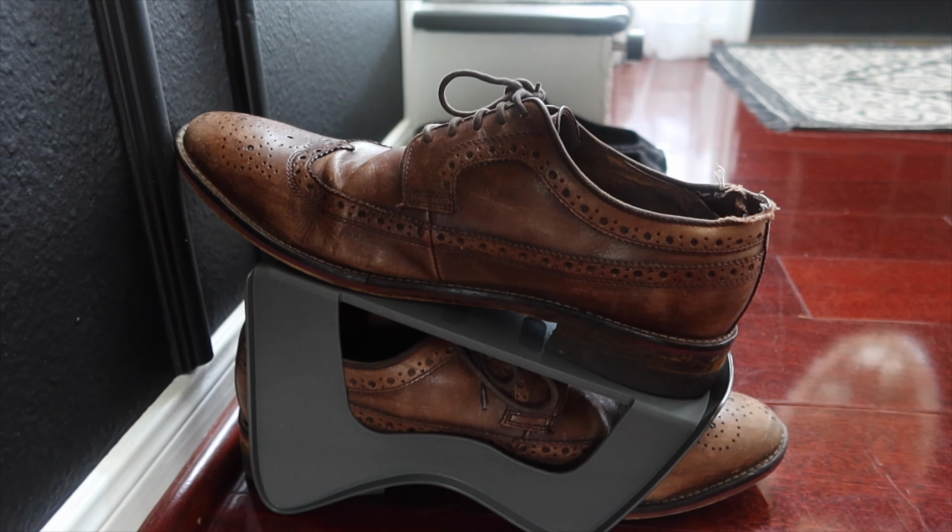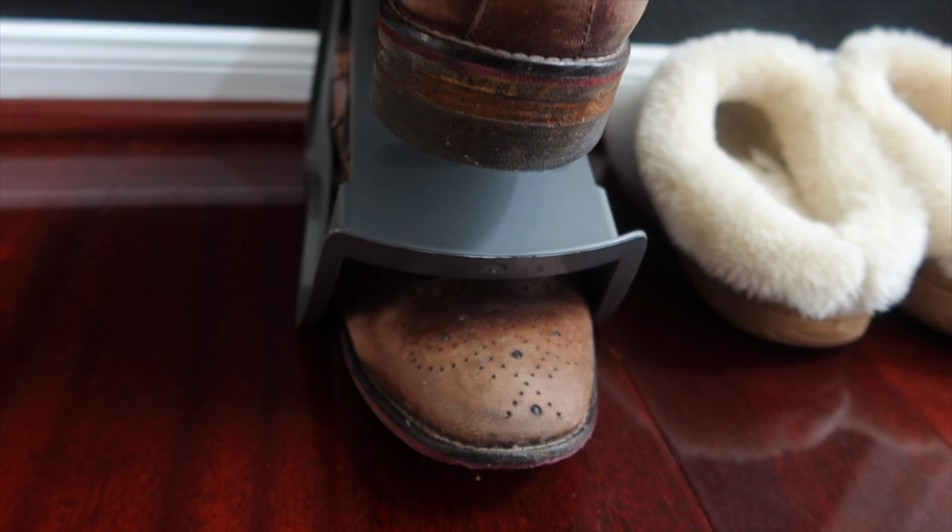So basically your shoe goes under and on top, and it creates space on a shelf. So if you're someone who has a lot of shoes and you do have like a shelving system in your closet, then adding this will allow you to add more shoes to your shelves. So yeah, it's really great. I love the fact that it is wide, because if you're someone who has either like a wide foot or a big foot, your shoes will fit underneath perfectly.